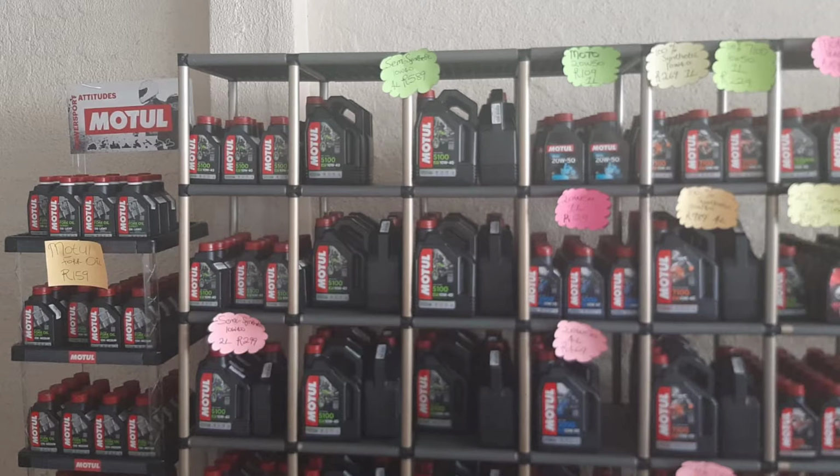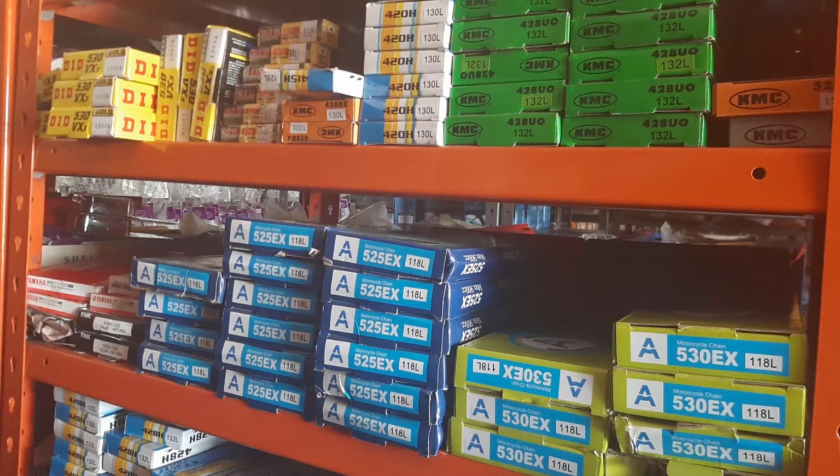So basically what we do, our main focus is service spares. Service spares in terms of your oil filter, air filter, spark plug, brake pads, oil, batteries, clutch plates, things that customers, the general public, can work on at home. You don't need to take it to a bike store for them to order spares and all that.